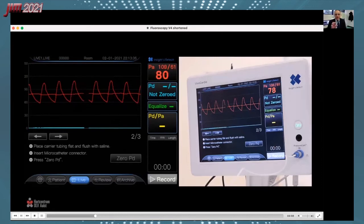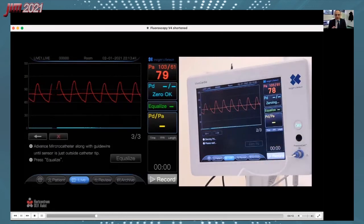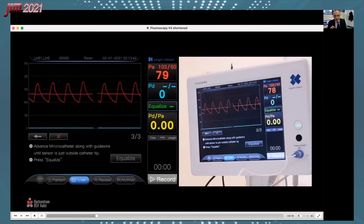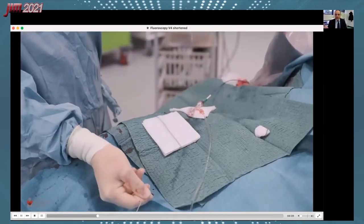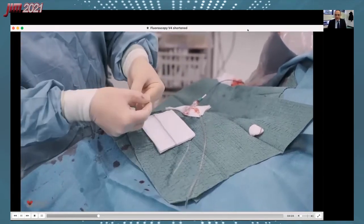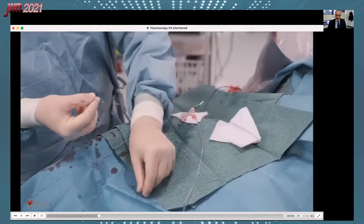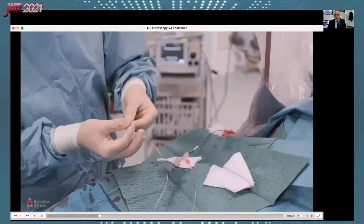There we go. On the display of the console, there will be popping up this zero PD. All what we have to do is to push on that. And we are now ready to introduce the microcatheter within the guiding catheter. You know, it has a short monorail that you can appreciate now that I'm loading the microcatheter on the guide wire. Let's follow this step.